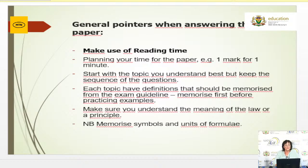Each topic has definitions. You must memorize them from the exam guideline. Make sure you understand the meaning or the law of a principle, because we find that many mistakes come in because learners do not know the correct symbol for something.